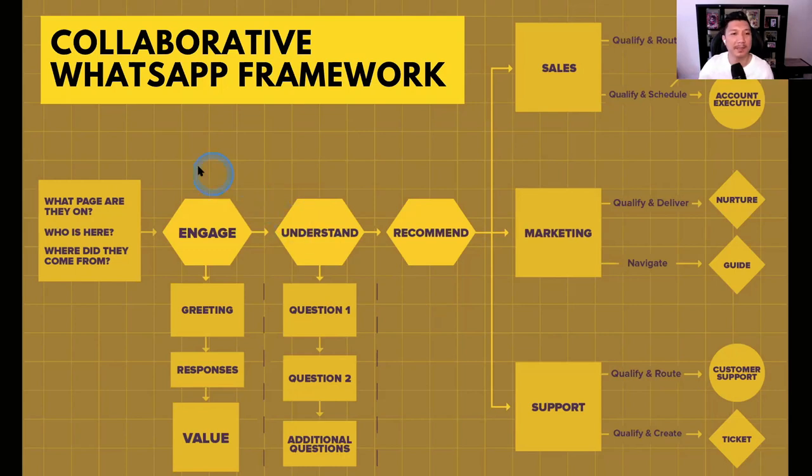So, once somebody comes in, the normal engage. Do a greeting, what's their response, and what's the value that person wants, you give value as fast as possible. Okay? So, if you want, you can just screen grab this and then you can write on this for your own team. What's the greeting? Word for word. What's the response? Word for word. Right? What's the value?